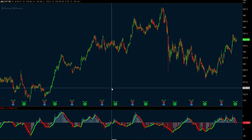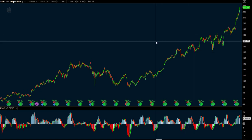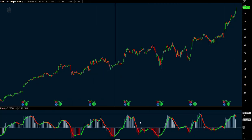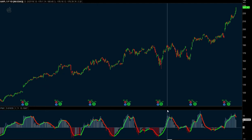I back tested it even further. On Apple, I went back, if I remember, almost 2 years, and it produced even better than that. I just didn't write it all down. I just put marks on the chart.